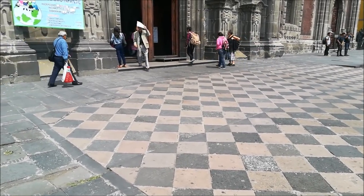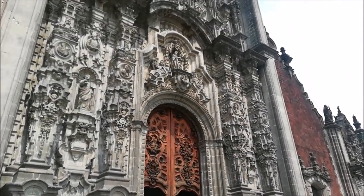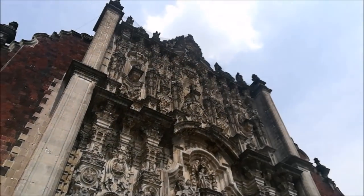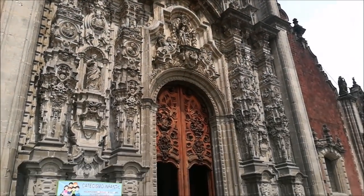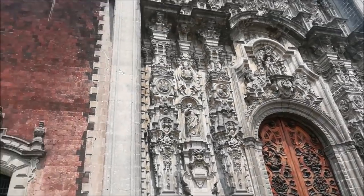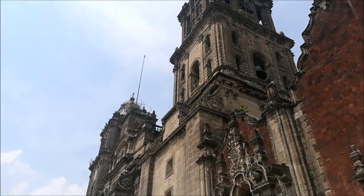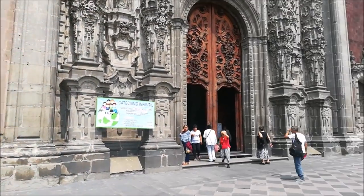We are still at the cathedral, guys, and here on the right side from the main entrance there is another entrance, very old looking, historical, maybe the older part of the cathedral. So we are going to have a look inside. This is the main thing, and here is the old part.